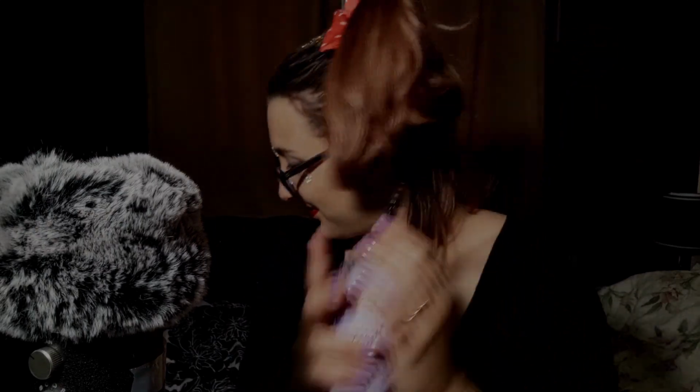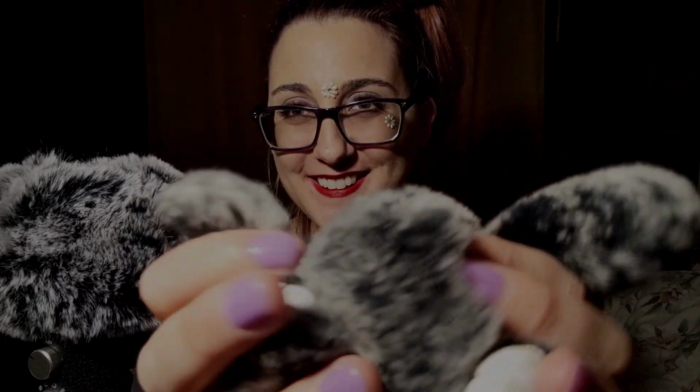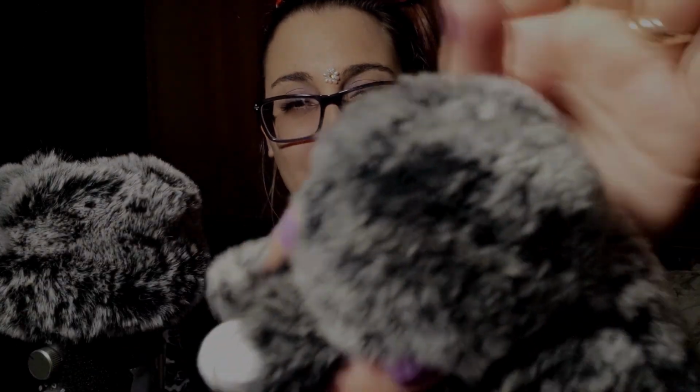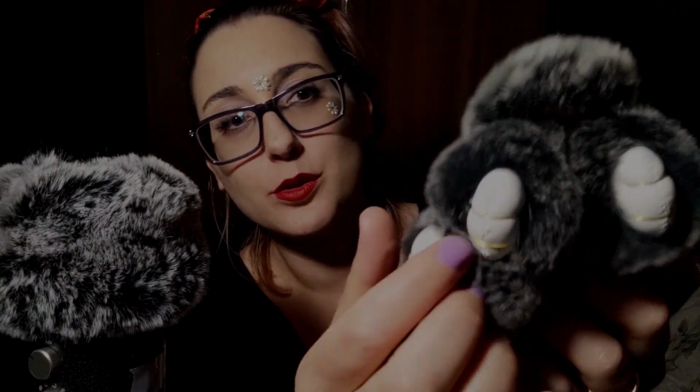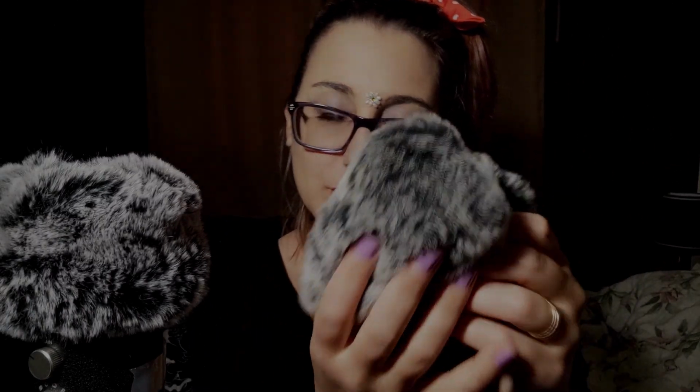So we'll be using this. This little stuffy, this little peluche looks just like this, really. But this is softer, this bunny. No. God, it's so soft. Soft. So we'll just give a little bit.